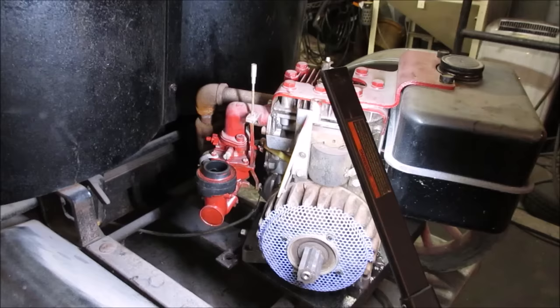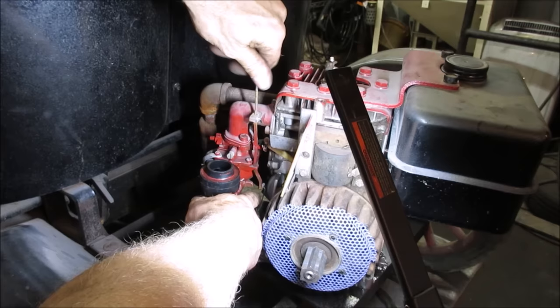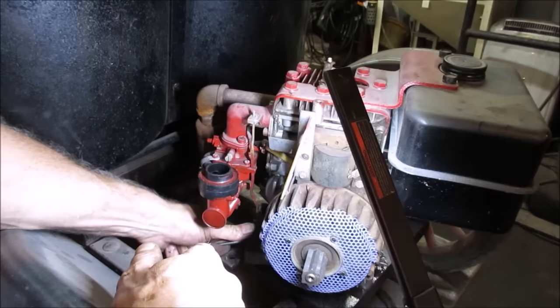The cable doesn't want to come out. It's pretty tight in there. Yeah, I think they took it and jammed it through and bent it over. It doesn't even want to really pivot. Let's see if we can get the whole rod, that whole assembly, to just come right out of there. I think it's going to be too long. I'm going to have to take the carb off to do it.